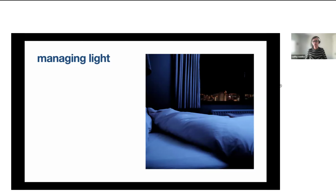So anyway, managing light. We should have a very dark bedroom, as dark as possible. I understand that some people need a little bit of light for some reasons, and I'll talk about how you can do that. But even the tiniest little bit of light can signal to your brain, it's daytime. Don't produce melatonin, don't secrete melatonin, but let's have a little cortisol here so we can be active. It's not what we want.